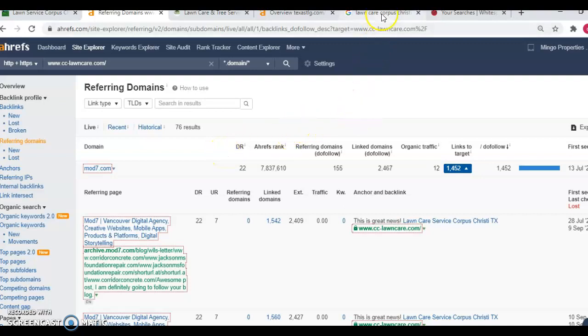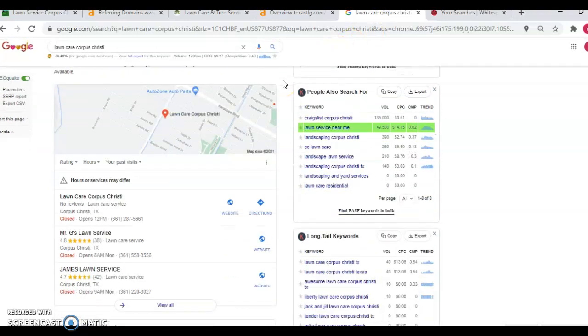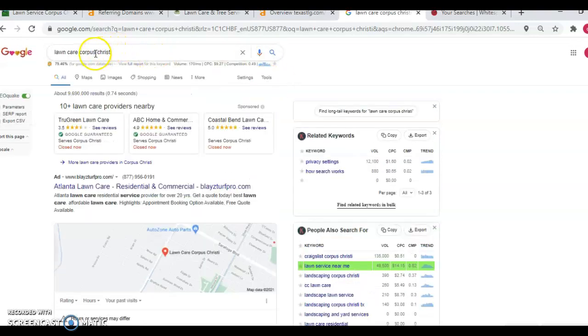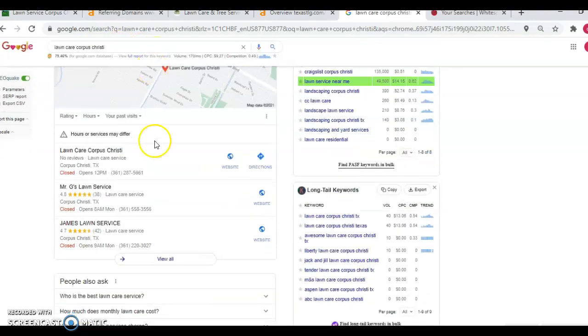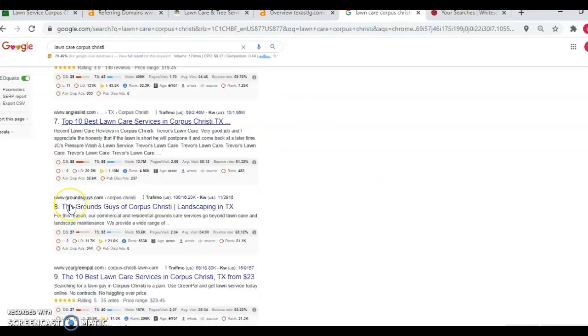So the third thing that I want to talk to you about is citations. A citation is your business name, address, and phone number listed in various directories throughout the web, such as Yellow Pages, White Pages, Yelp, Facebook, and various websites like that. So you'll notice right here that when we search lawn care Corpus Christi, you're not listed in the Google Map Pack, and your website's not on this front page.